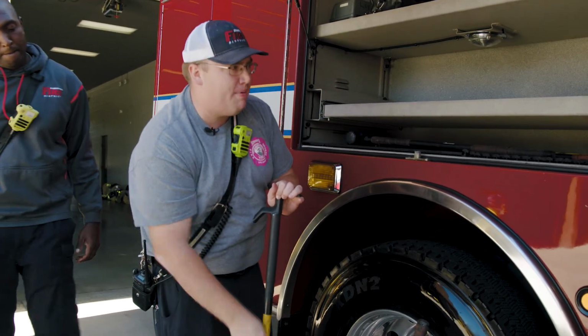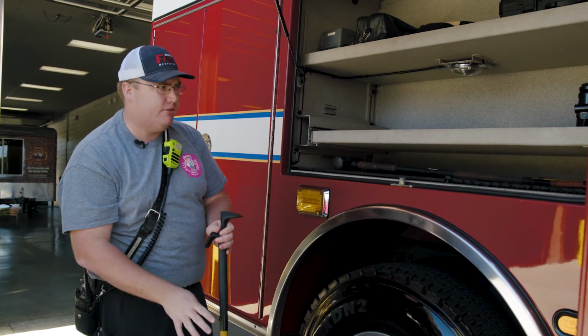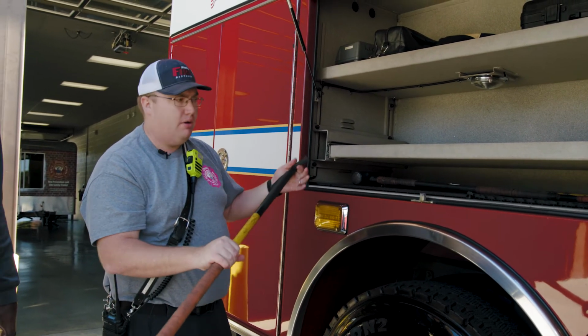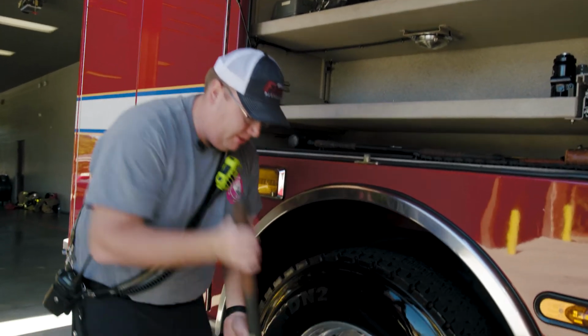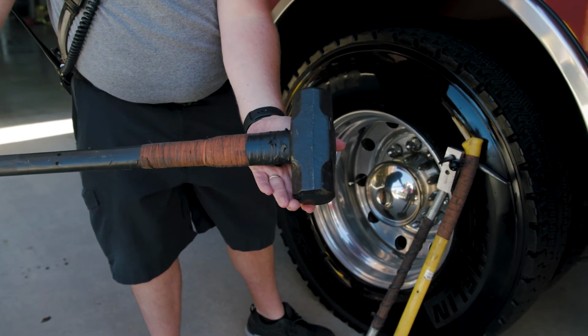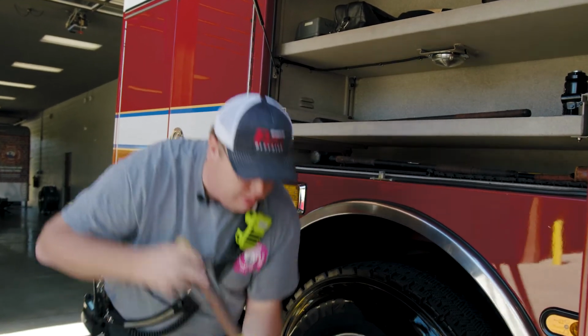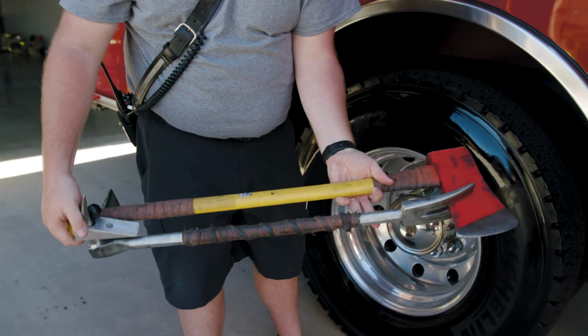So in this compartment we keep all our hand tools. We never know what we'll run into, so we want to make sure we have lots of different kinds of hand tools. This is a pike pole. We can use that to pull ceilings down. This is a sledgehammer. We use that for knocking down doors. Here's a flathead axe and a halligan. We can use that for also opening doors.